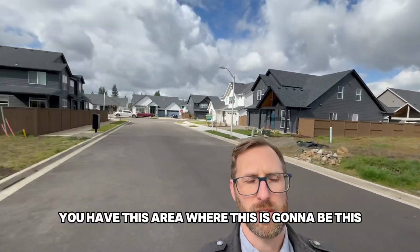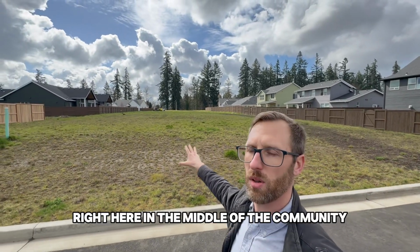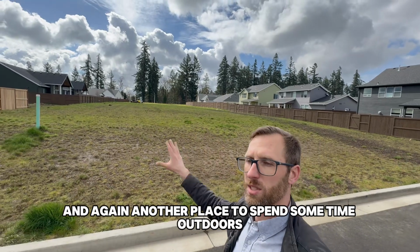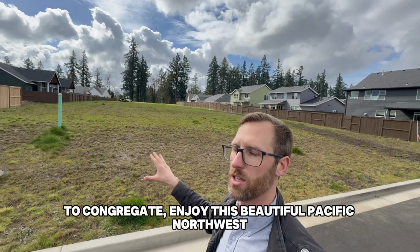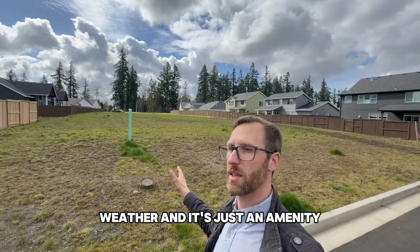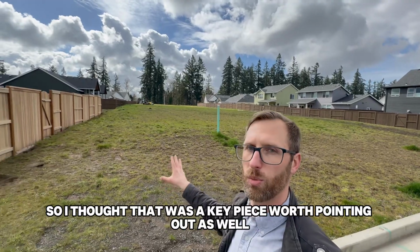And then this is moving towards the front of the community, where it ends right over this way. But right here in the middle, this is going to be a central city park, which is awesome. Another place to spend some time outdoors, to congregate, enjoy this beautiful Pacific Northwest weather. It's just an amenity that you don't see in every development. So I thought that was a key piece worth pointing out as well.